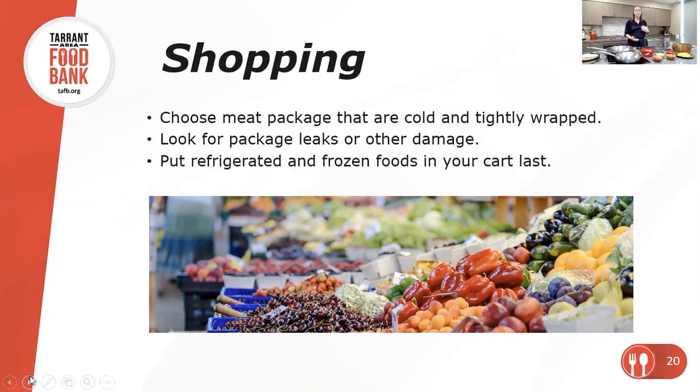So when you're trying to select which products you're going to purchase, look for meat packages that are tightly wrapped and are cold, not ones that have wandered away from the meat section. And oftentimes grocery stores will provide a plastic bag, almost like a produce bag, next to the meat section in case you want to stick your package of chicken or ground beef in that plastic bag so it doesn't contaminate anything else in your cart.